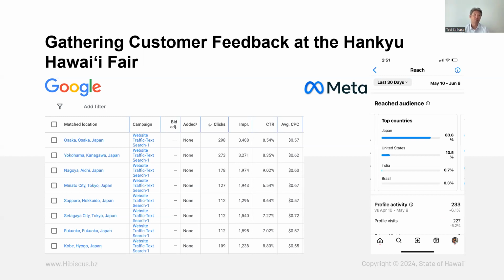You can also find out what city and prefecture visitors are accessing your website from, as I mentioned, as well as their gender, age, interest, language, to determine if the audience you want is visiting your site.